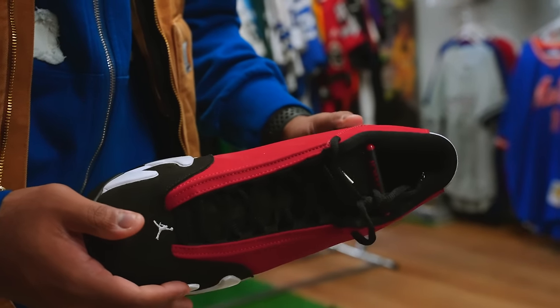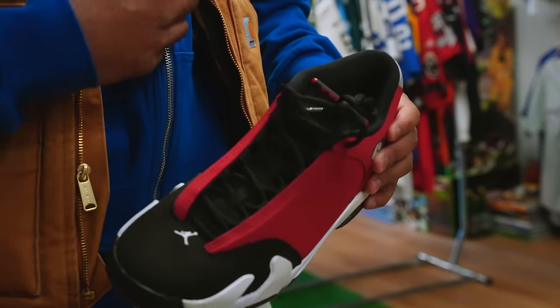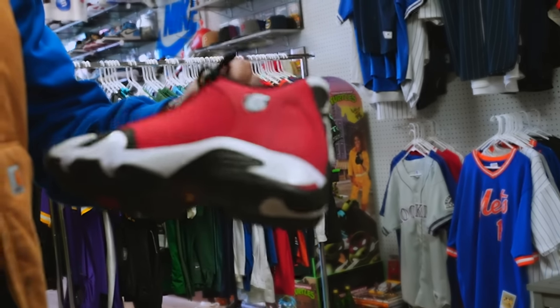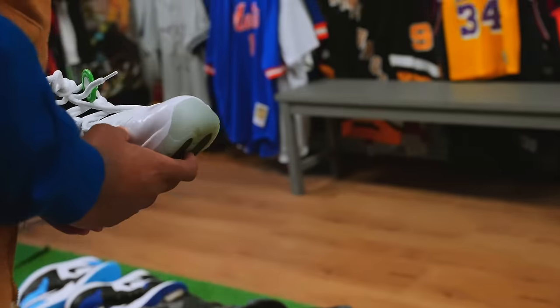Good shoe here. I remember during COVID, we had a customer who always asked for this shoe in like a 9.5 or 10, and we never had it. So just a funny shoe every time I see this one, but definitely a good shoe that gets lost with all those other COVID sneakers. So good shoe here. Last but not least, Legend Blue 11s.